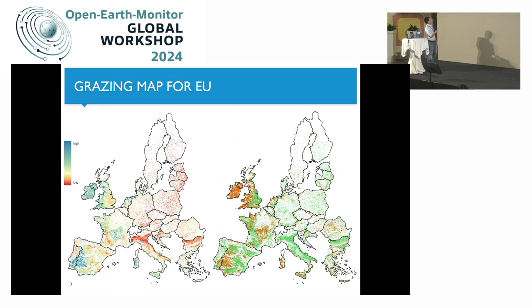So our result was then the probability map for grazing. This is stitched together, mosaiced from different environmental zones. We see very low probabilities in the Po Valley, so northern Italy. We see very high in Ireland. And then using the data of grazing that I have shown you before, the expert-derived shares of areas that are grazed, we developed a binary grazing, non-grazing map. So orange is grazed, sorry about that. Maybe it should be reverse.